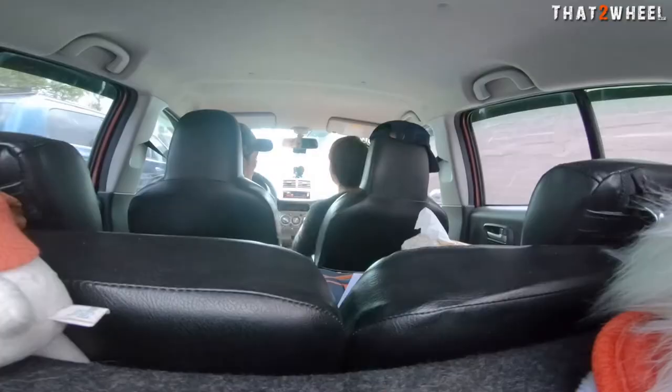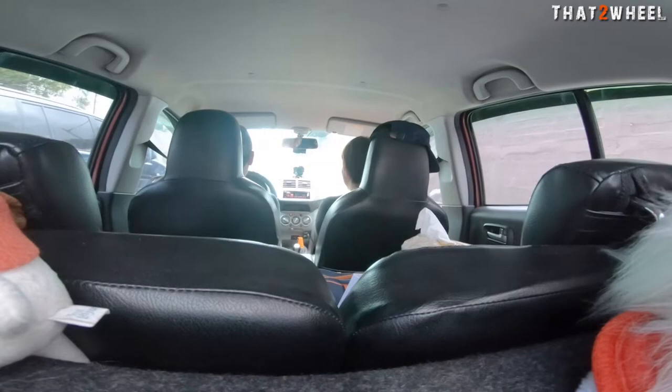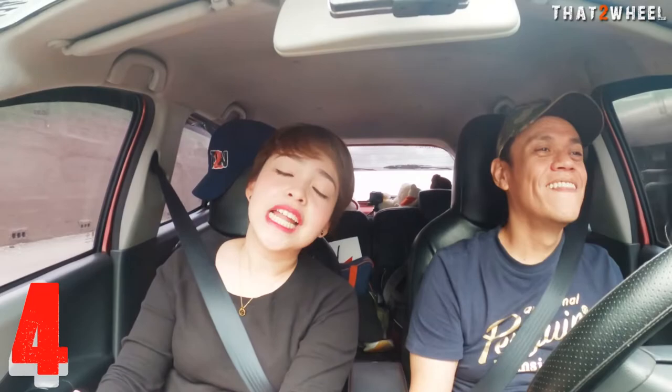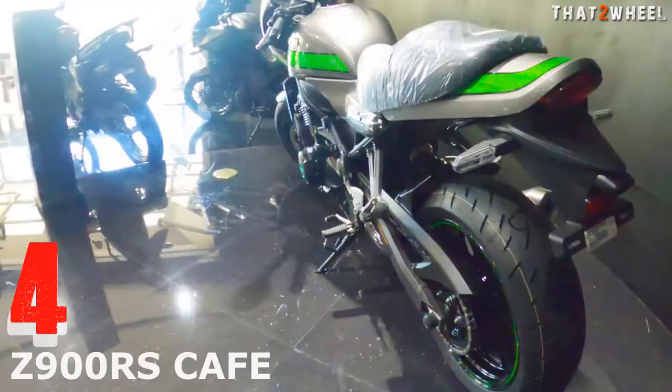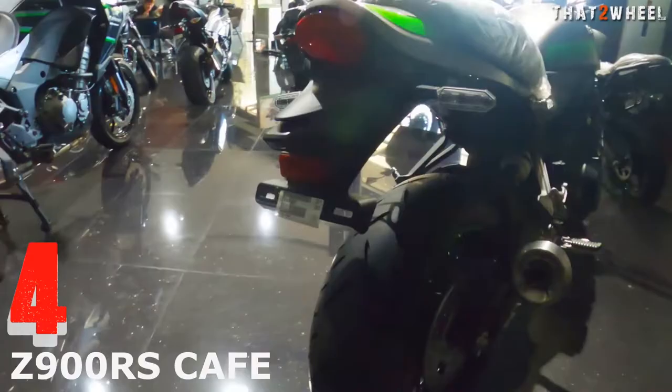Okay na, number 4. What's the number 4? Ang number 4 natin ay Z900 RS Cafe. This one is a retro look, kasi may cover yung kanyang headlight. And then, mababa ang manubela. Ibig sabihin, sporty siya in terms of riding position. What are the details of that bike? Okay, so ang displacement niya is 948cc.